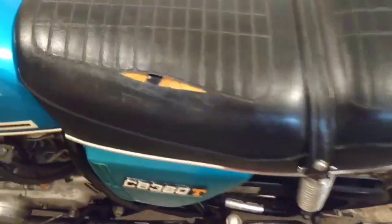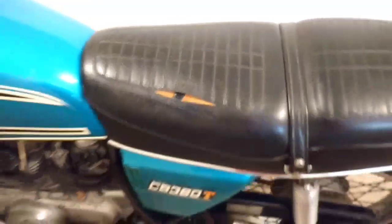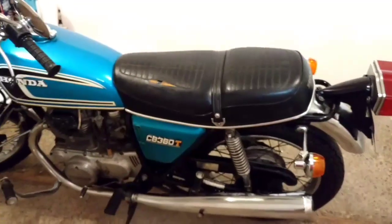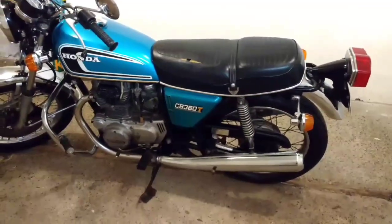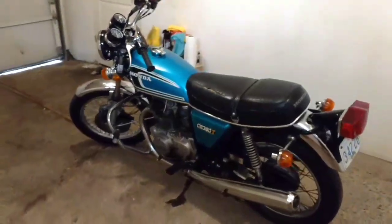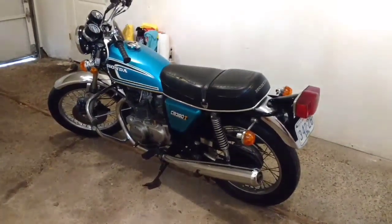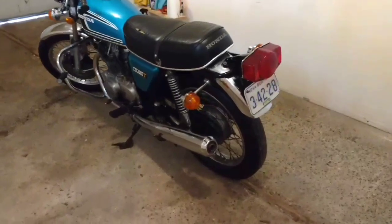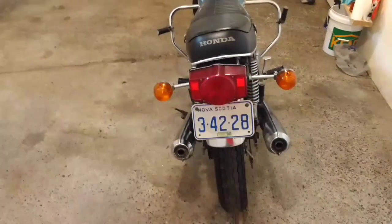As you can see, the major flaw in the bike is a small tear in the seat. And I'm going to see if I can get that repaired rather than buying a seat cover. That way I can keep it more original. And it would just be a little toy. It's one of those things that I'll have forever. I'll never get rid of this. It'll end up being handed over to my son when he gets older, if he decides he's interested in it.